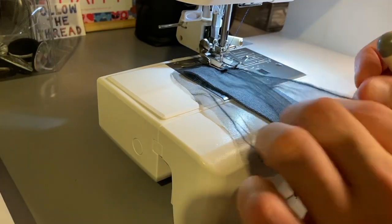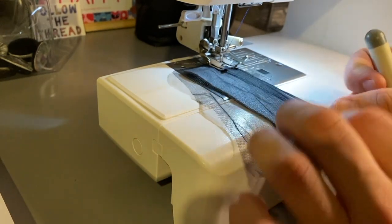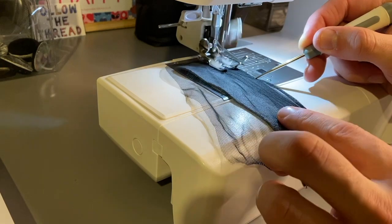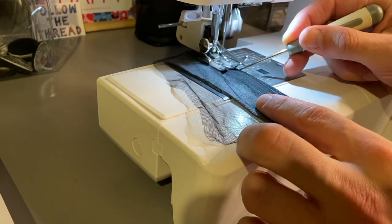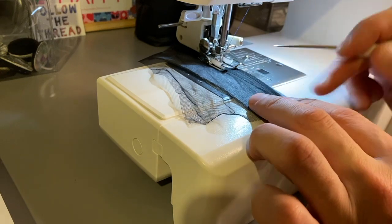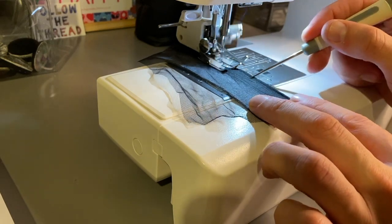Number 6 is a walking foot. Now this one will cost you, but I really love using mine. I use it all the time. It solves that annoying thing where you sew 2 pieces of fabric together and get to the end and then one seems longer than the other. It can happen because the top and bottom layers are not pulled through the machine together at the same pace. The walking foot drags the top layer at the same pace as the bottom layer. Problem solved.